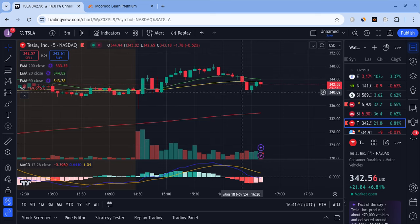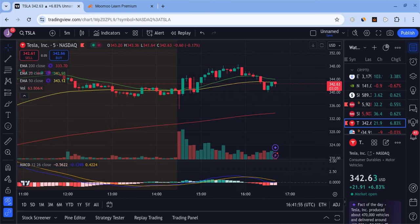Tesla's still doing a good job at holding up. As long as you don't lose 335, I think we're going to be completely fine. So keep that in mind, guys.